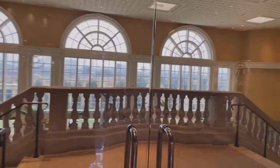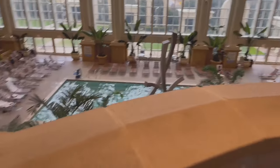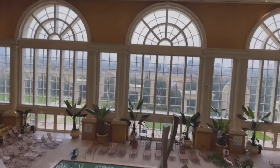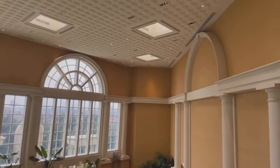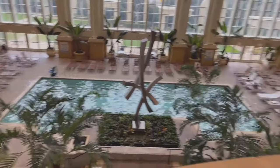So this is the spa and pool floor. And I hate to admit this, we have never been to this floor before. It's beautiful. Diane's getting a facial and a massage later, so we came to check it out. So this is the pool, right? I don't know how high these ceilings are. They have to be 50-foot ceilings. It's beautiful. Then you come into the spa area.